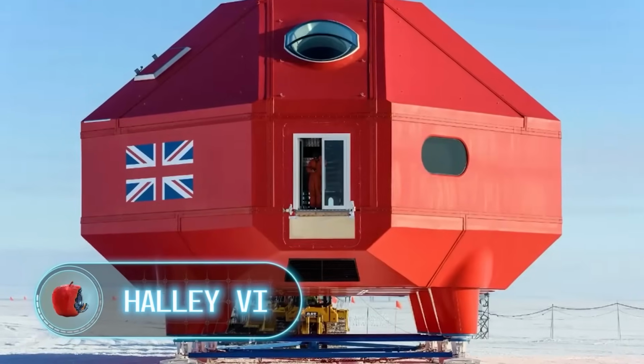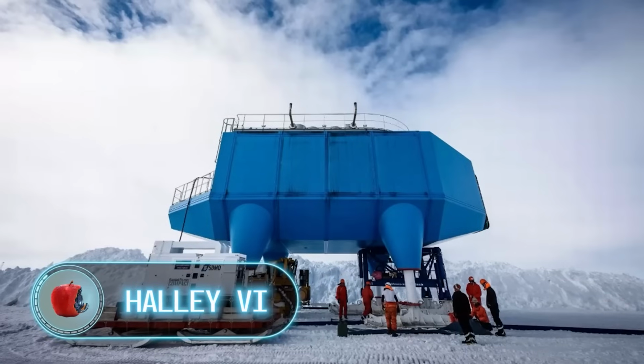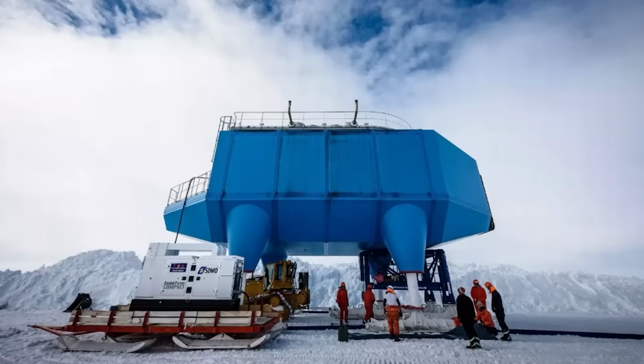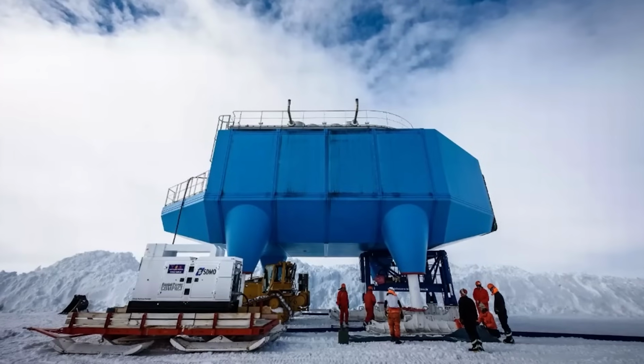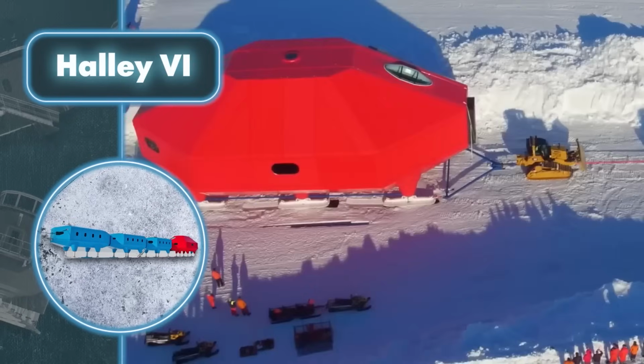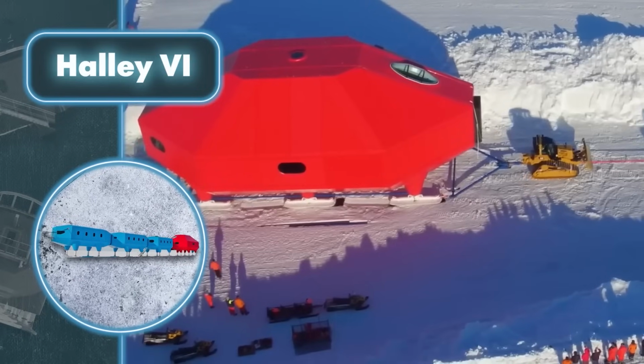Halley VI. We're used to seeing homes move on water or land, but here's something that can surprise anyone. A shelter that travels on skis. That's Halley VI, designed to offer daily protection for explorers in one of the most extreme places on Earth, Antarctica.